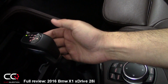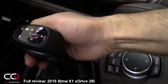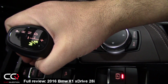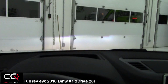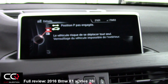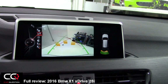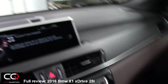I love also the transmission, that 8-speed transmission, and look at that. You can see the lighted position in which I'm going to shift. Even if I move into manual mode, you can see it once again. And I've got all the information telling me to be careful, because the car is going to move, in my heads-up display, and you can see once again all the information here also about what I've done, or the warning. So I move it into reverse. I move it into neutral. Right there, I'm going to see a warning telling me that my car risks to move.